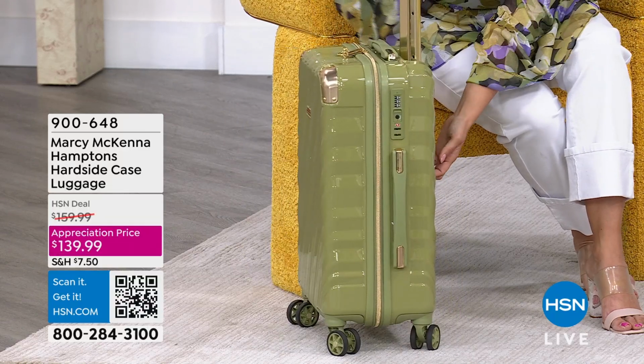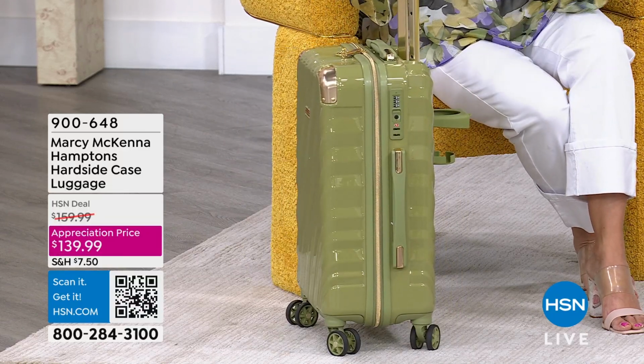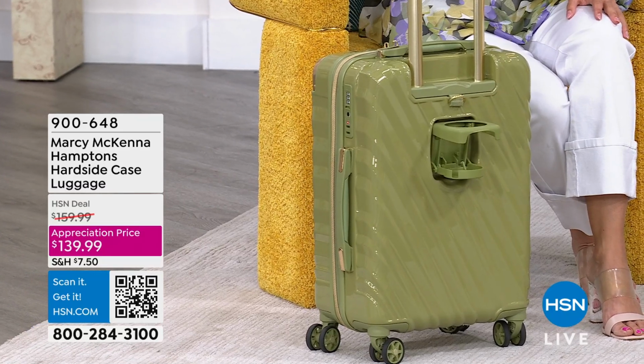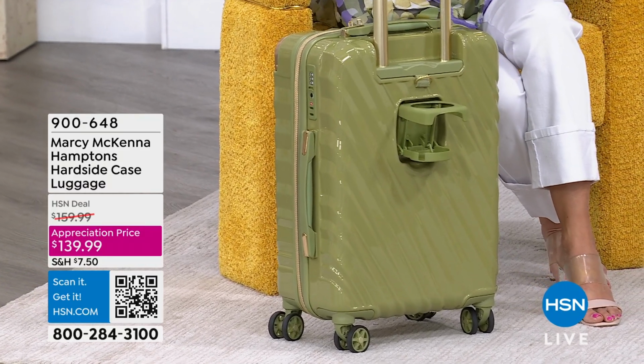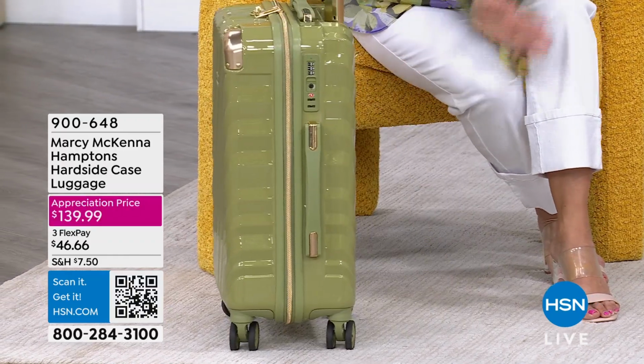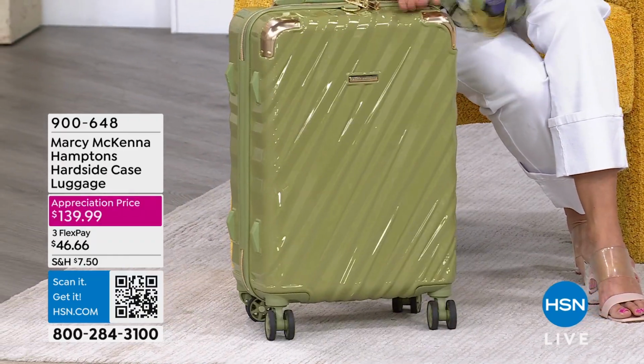luggage. Can I just show you something really cool? Boop, a little pop-out cup holder right there on the back. So when you've got your Starbucks in hand or your water bottle and you're zipping through the airport, you can pop it right in there. So cool.